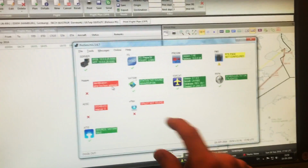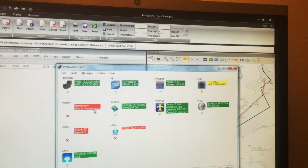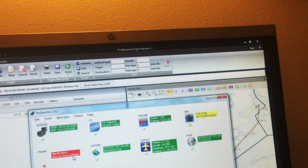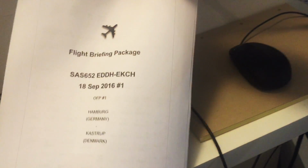performance. This is something for ProSim called ProSim Utilities, and that allows me to send everything from TopCat via EKCH and via the Hobby network to my cockpit, which is placed right in there. But because it is via Hobby, everything from this computer will go to Amsterdam or somewhere in the Netherlands before arriving in there. Hopefully we'll make that work. Here you can see I have my flight briefing package, and then I guess it's time to go into the cockpit.